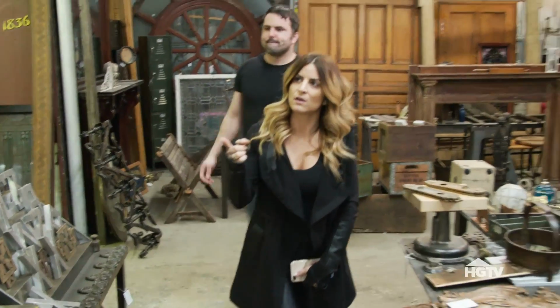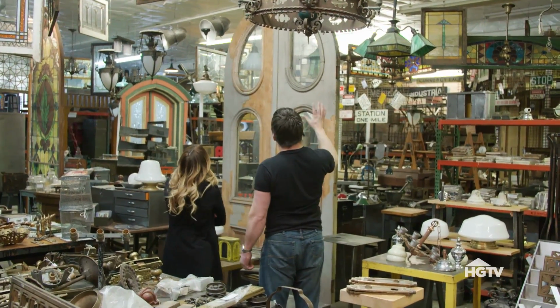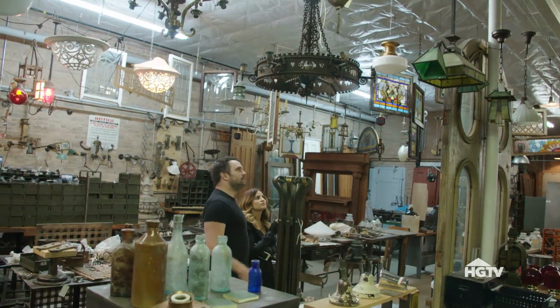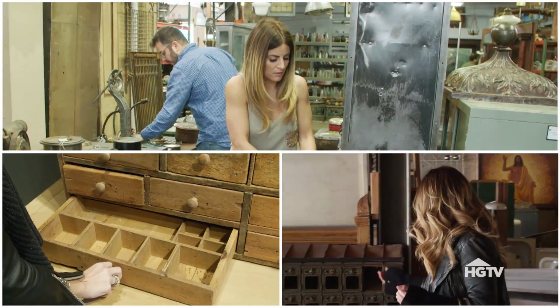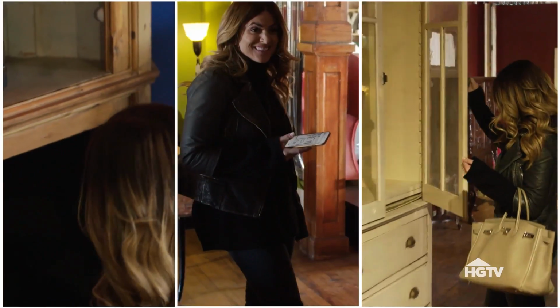These doors are unbelievable. They are, yes, indeed. So antiquing, that's my happy place. So what year is the light fixture? It dates around 1905 to 1910. I love walking into these places and I come out with treasures. This could be fun. How cute is this? I have to have these. I love it. This is awesome.